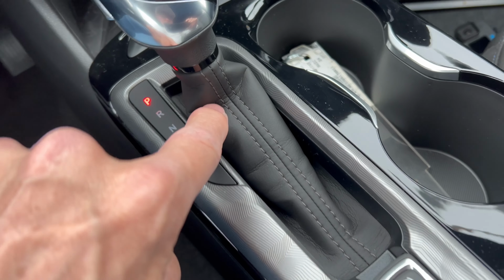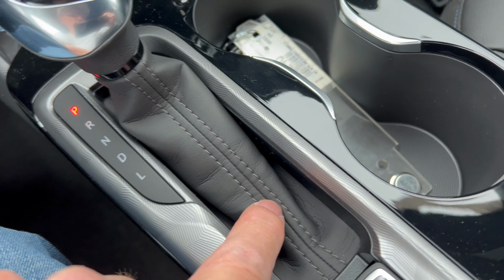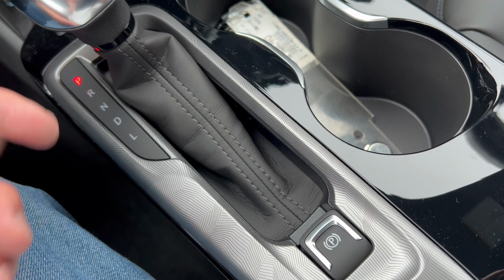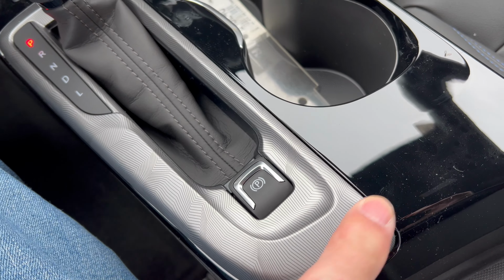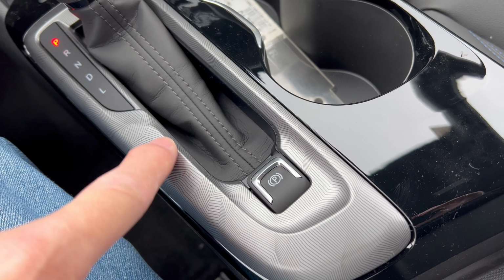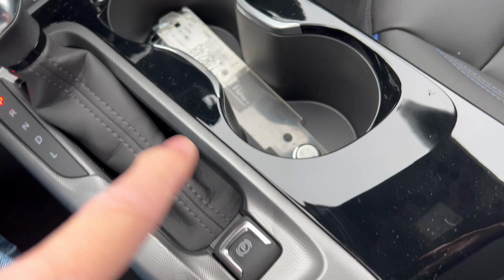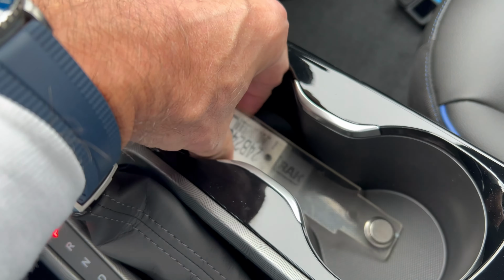But I would have liked them, instead of doing this gray stitching here, give me the blue that's on the seats and let's put it in the gator. Dress the gator up a little bit. That would have been a really cool touch. I do like this silver trim, brushed aluminum trim with the design in it, in and around our gear shift here. Electronic emergency brake, but we do have gloss black plastic in here, so be careful for fingerprints and scratches.